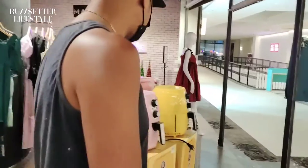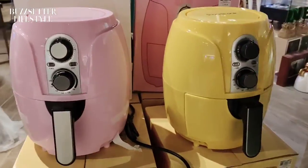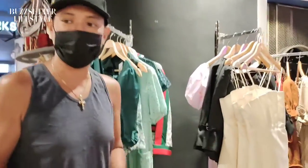Next up, we have over here, new market fryer. There it is, different colors. Pink and yellow at the moment that they have. They also have some stuff over here. Some girly stuff, of course. It's not my thing, but Jackie over here, she loves this place.